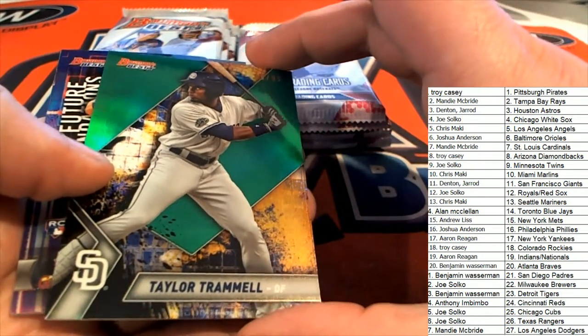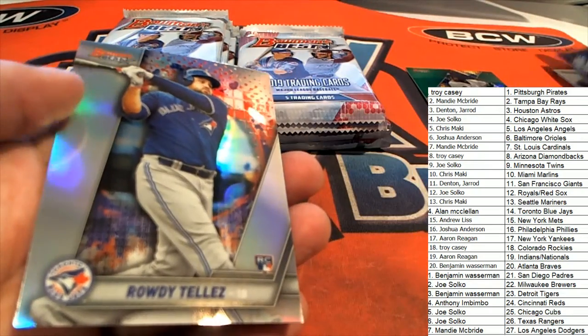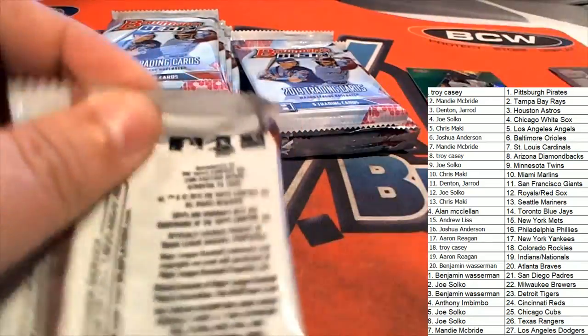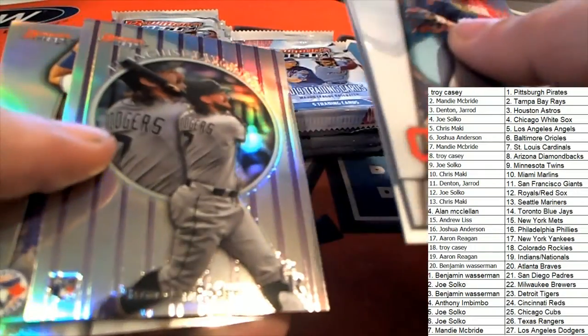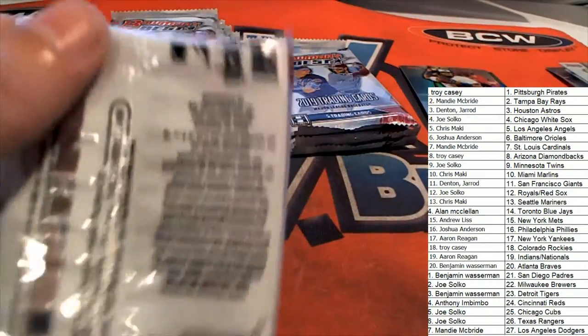Nice. Congratulations, Padres owner. Green number to 99. We're looking for four autos to come out in our box break. Four autographs. Nice one right there, Vlad Guerrero refractor rookie.